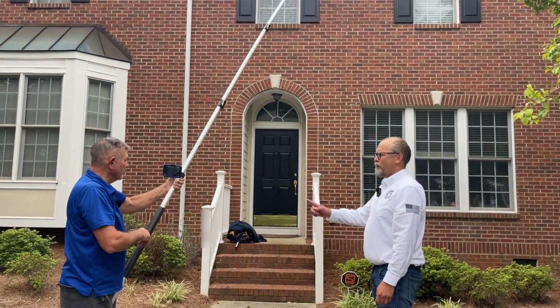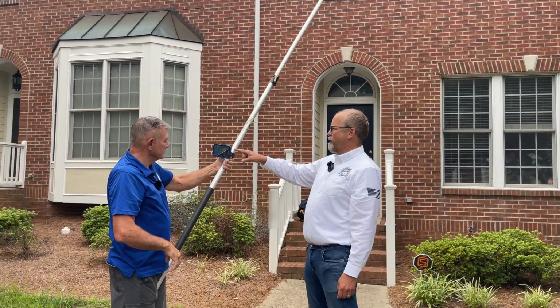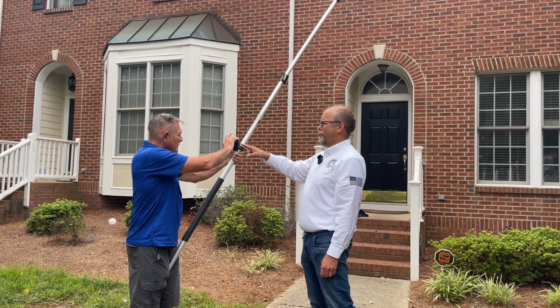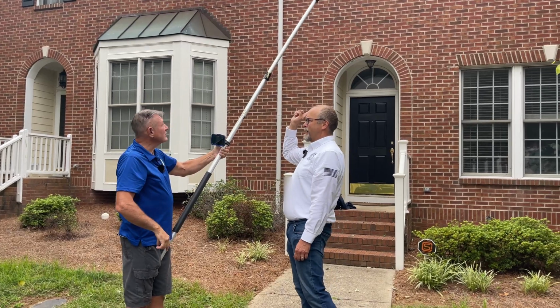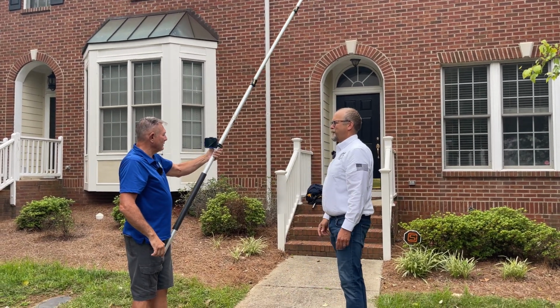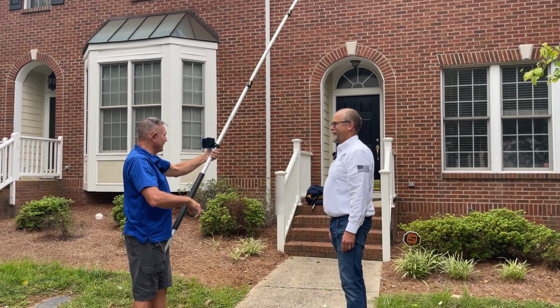Yep. Good place. You've got your phone here. I'm looking at the picture, and then I'm taking the pictures. How are you looking at the phone? So you have a camera at the end of the pole. Oh, and it's connected with Bluetooth or whatever that is. Yes. That's pretty fancy. So I'm looking inside the gutters right now as we speak.